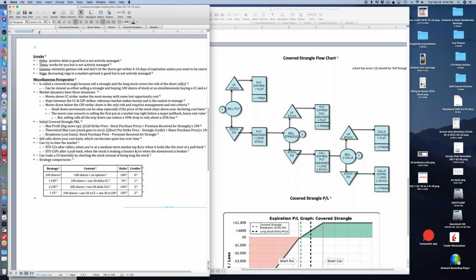Since we're getting to 8:45 here, I'm going to keep rolling. For the Greeks, positive delta is good, but there's nothing that we're doing to manage it. Theta also is good, but we're not managing it. As I mentioned earlier, personally, I think when you get down to 4 to 10 days before expiration, I don't like the gamma risk to save a few dollars. So I get out of positions, but others don't.